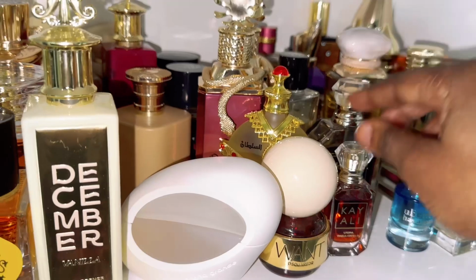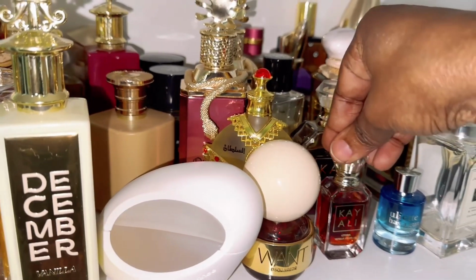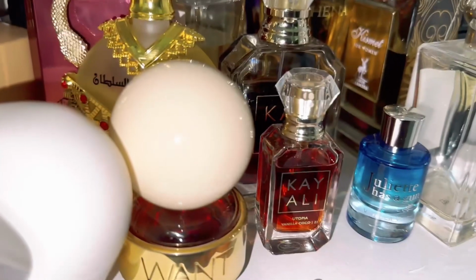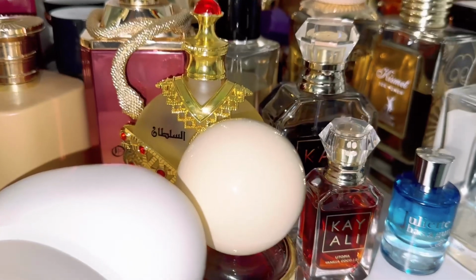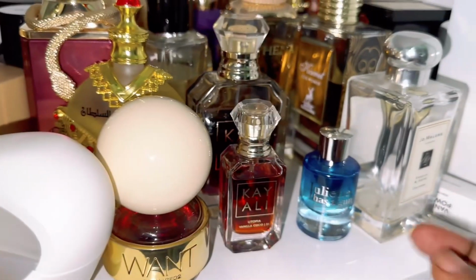Again, the starting price for the Kayalis, they're more or less the same, I think, except for the Oud Gazim range. So this is going to have a starting price of about 125 for 100 ml, and then maybe about $80 for 50 mls. And then for the little one, it's going to be about $25.